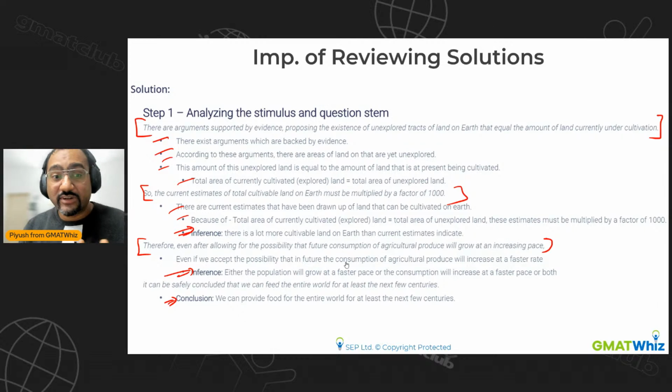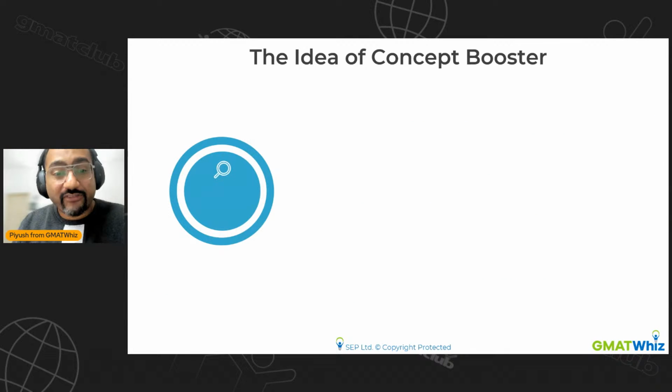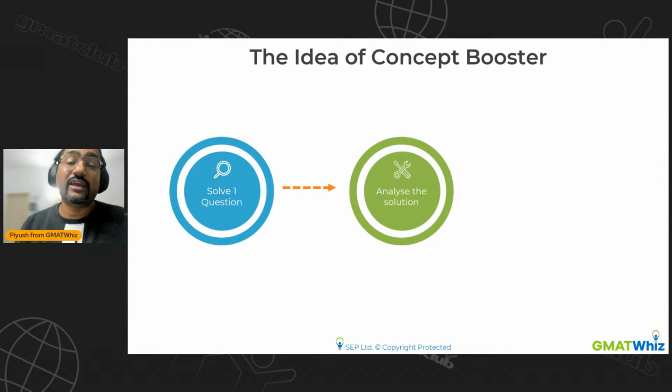Now, you might think this will take extra time. It won't take extra time, trust me. You will invest more time in the beginning, but later on, you will automatically save time because you'll need to spend less time on option analysis, eventually.